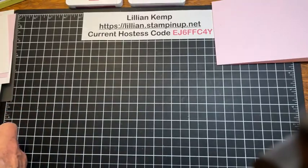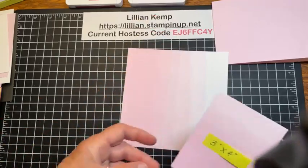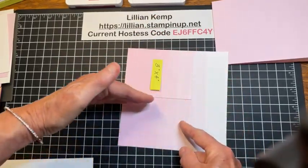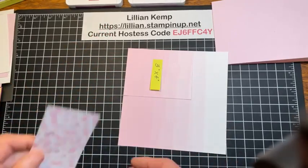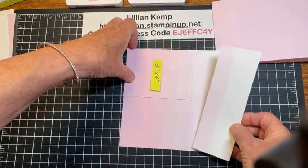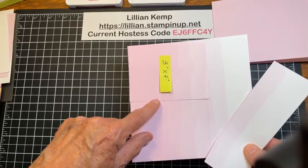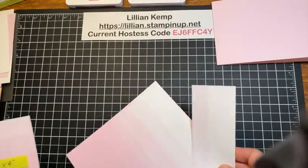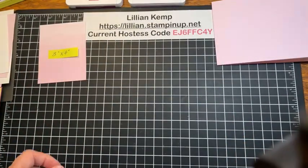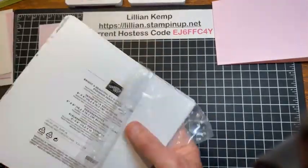And let me explain to you why I cut it 3 by 4. So I've got a full sheet here, but if I cut it 3 by 4, so I cut it 4 inches here, 3 is the halfway mark. I can get 2 panels and then still have this left over. So that I could use for another card. So that's why I cut it 3 by 4, so that it would be halfway here, the 3-inch mark. So we've got that 3 by 4. So let me just show you this paper. This designer paper is also on sale, or going to be on sale, pardon me.